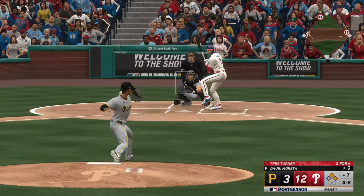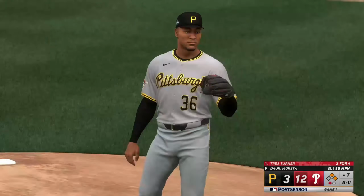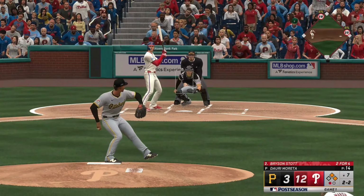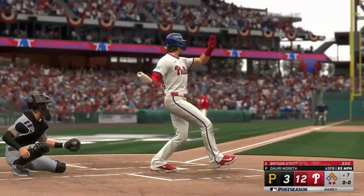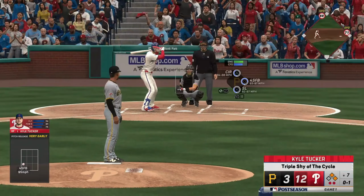And now the lineup turns over again for Trea Turner. And we get him inside with a slider. There we go. I'll take that result as Moreta finally gets us an out. Maybe a double play will make this less painful. Swing and a miss by Stott. That's another strikeout. There we go. Moreta's just going to do it all himself.